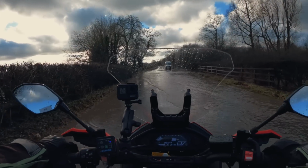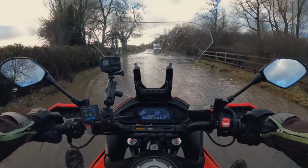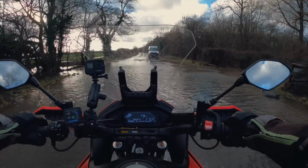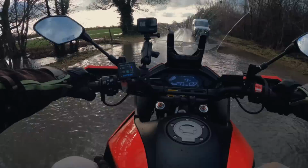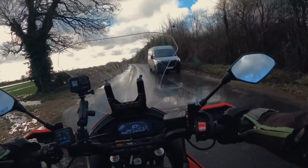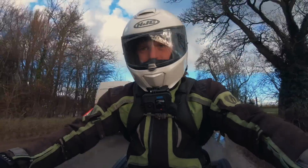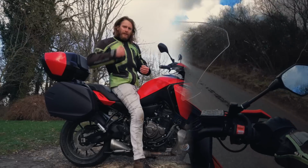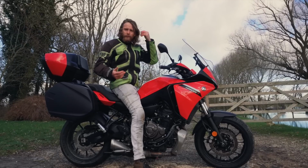Aha! The roads have been affected by the floods. Feet up. Oh my god. Please don't get too deep. Ah, that's alright. Cheers, buddy. Benefit of a slightly taller bike there. She handled it beautifully. Right guys, just run over a few specs for you.